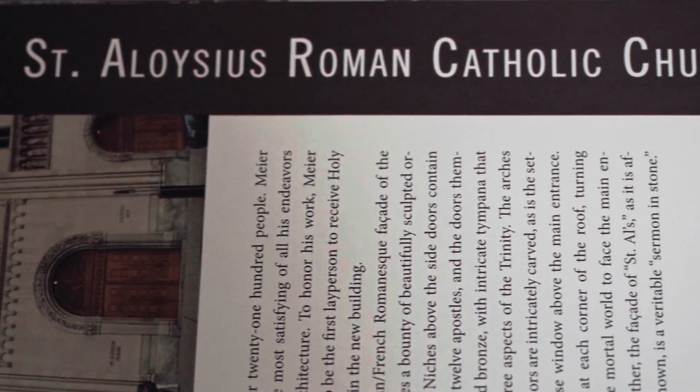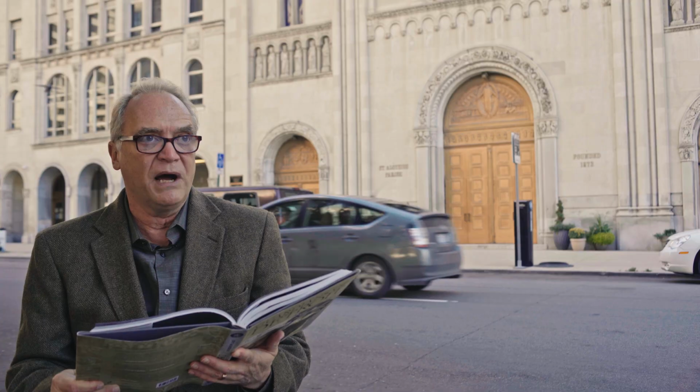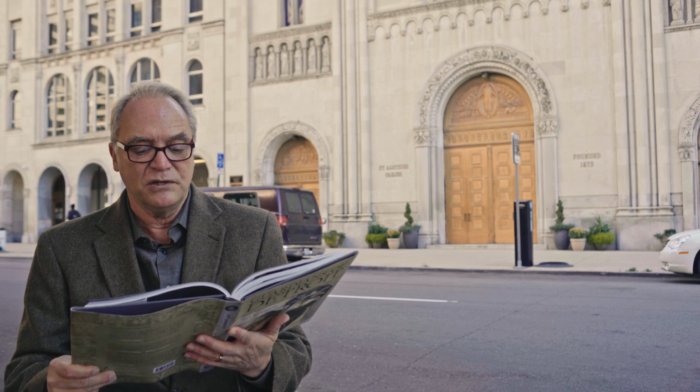St. Aloysius Roman Catholic Church, 1230 Washington Boulevard, completed in 1930. The architect is Walter R. Meyer of Donaldson and Meyer, and the sculptors are Samuel Cashwan, who did the 12 Apostles, Corrado Parducci, who modeled the facade and doors, and Peter Bernasconi, who did the actual carving.